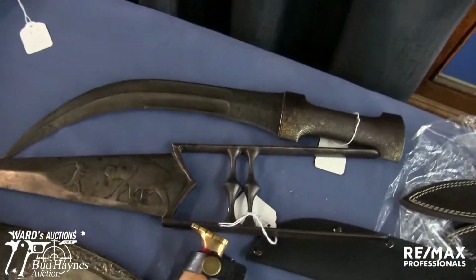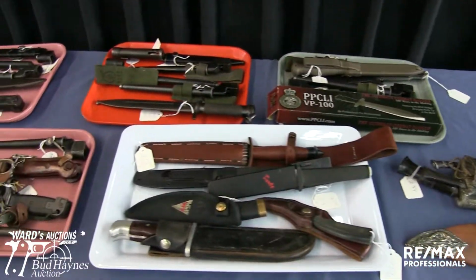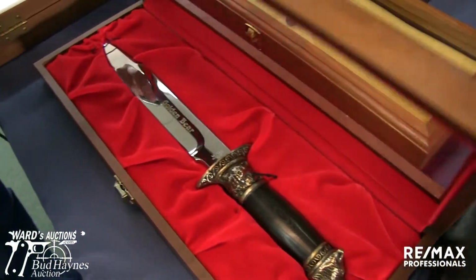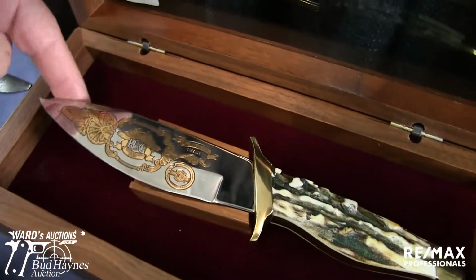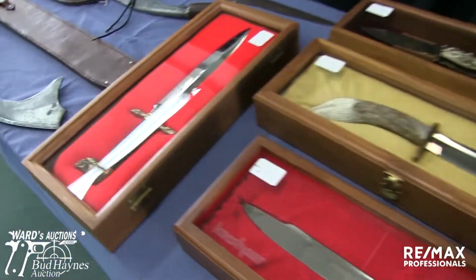Modern bayonets, vintage bayonets, brand new knives. There are some cased collector type pieces here. Golden Bear. This is a Kershaw. This one here is a Harley Owners Group one. The case you can actually mount on the wall because it's held in there with a magnet. Golden Boar. More vintage pieces.